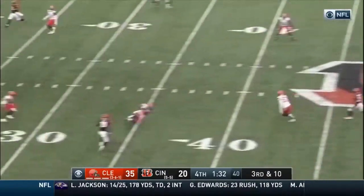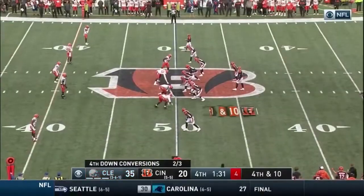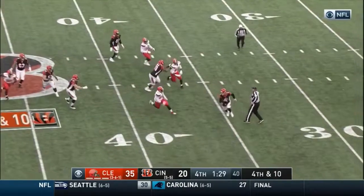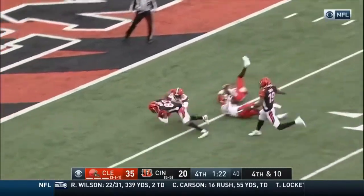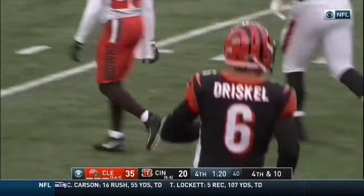Driscoll. And almost picked off by Carey. Teams double Tyler Boyd more. Oops. Here comes Garrett. There goes Driscoll. They need the 40. Here comes the backup quarterback. Heaving one deep. And it is caught! Caught by Boyd! Down to the 4!